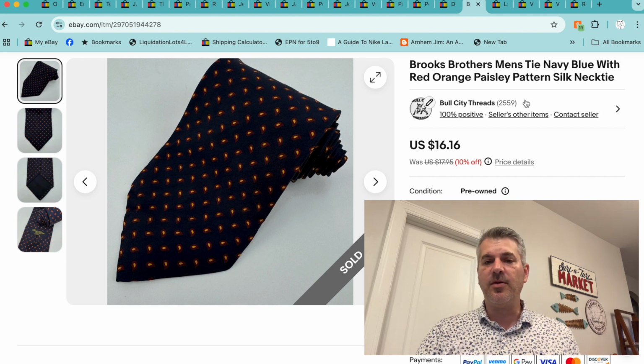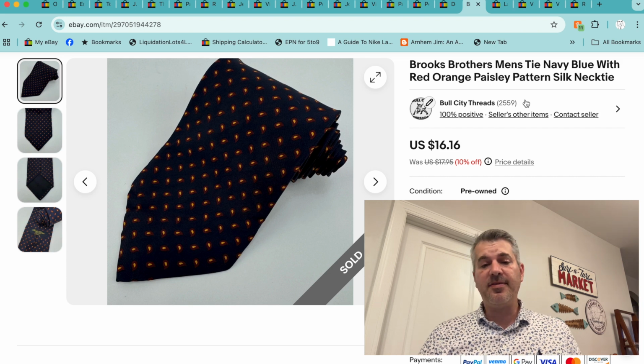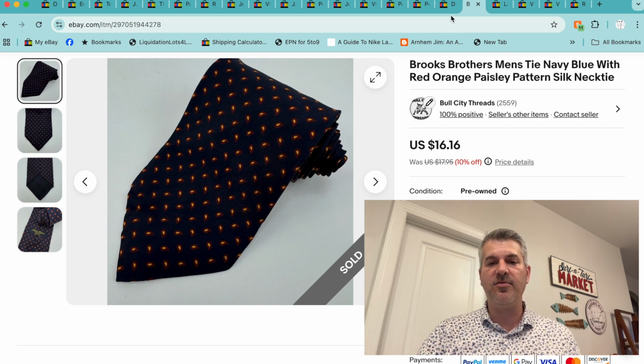So sometimes you've got to be a little patient with Brooks Brothers, but if you've got the time, a nice looking Brooks Brothers tie is usually a good pickup.